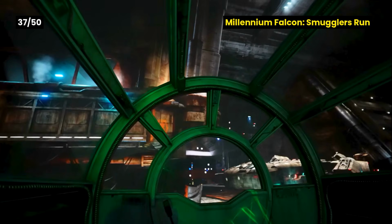Millennium Falcon Smugglers Run in Disney's Hollywood Studios. Step into the Falcon and run a mission where your role actually affects how it goes.